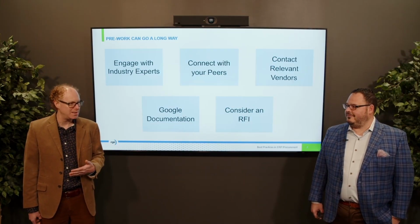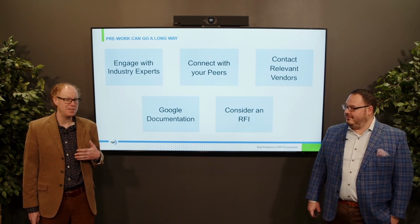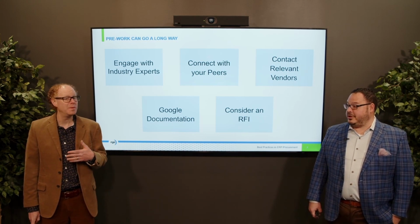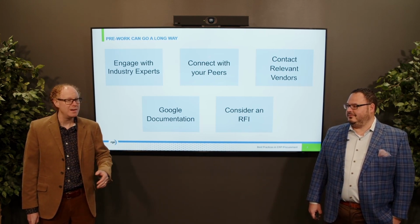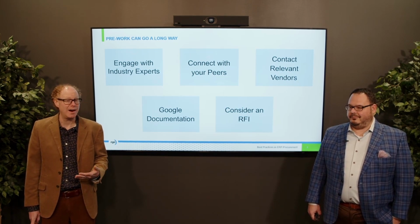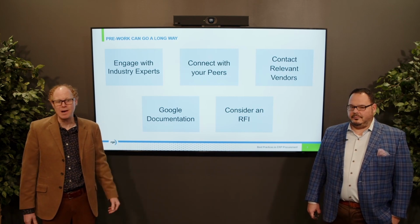Why is there no documentation out there? Is it because the product's new? Is the documentation not created yet? Or is it just not shared? Is it just not to the level that the vendor feels it even can be public facing, something they kind of need to hide behind a support portal until they've already sold you the software?